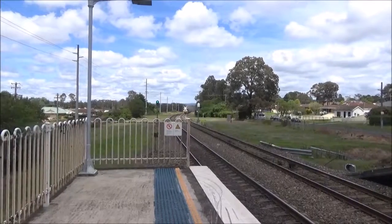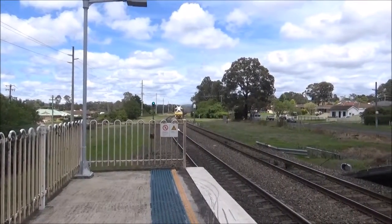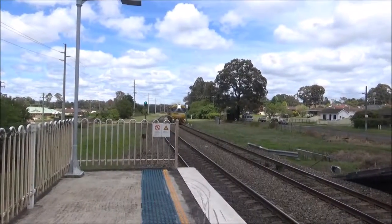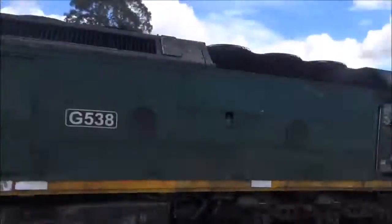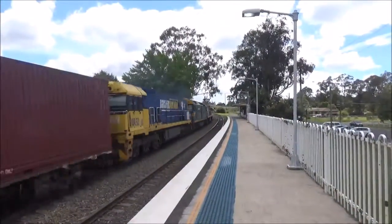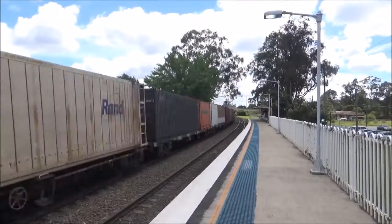We have run 5PS7 passing platform number 1. And 6 is leading. The second locomotive is G538 and the third locomotive is NR32.